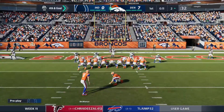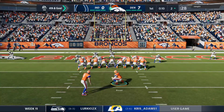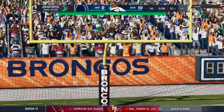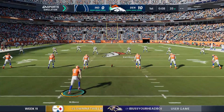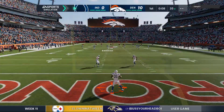So on 4th down, on comes Brandon McManus and the field goal unit for the Broncos. This is less than an extra point, just a 19-yard attempt. And the 12-year veteran knocks it right through, and the lead moves to 10-zip. So it's an old-school extra point that counts 3 times. So it's certainly a disappointment they weren't able to get it in the end zone.